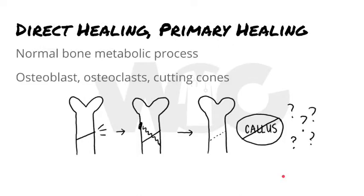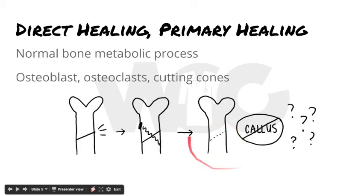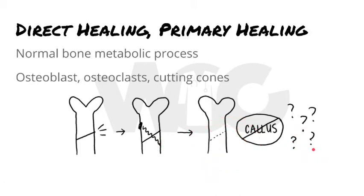The other type of healing, direct healing or primary healing, is essentially your normal bone metabolic process. This involves osteoblasts and osteoclasts and the cutting cones that happens in response to any sort of stress in your bone. This happens now, even without a fracture. As your bone loads certain areas, it stimulates your body to lay down more bone in the stimulated areas and less bone where you don't need it. This picture is to demonstrate that when you have primary bone healing, you don't have any callus. And we'll get to the question marks a little later.